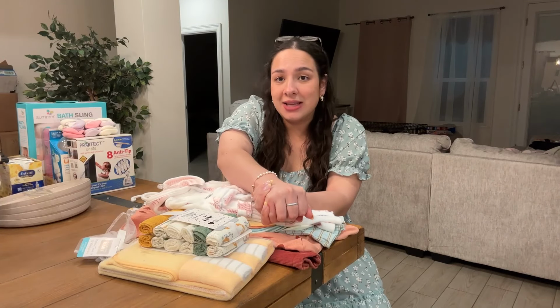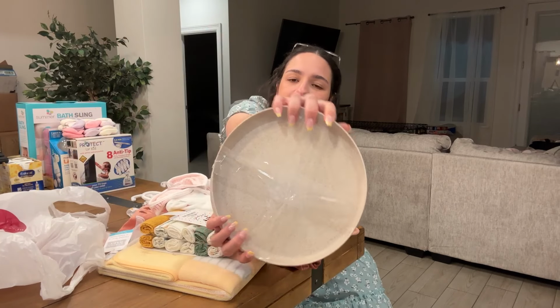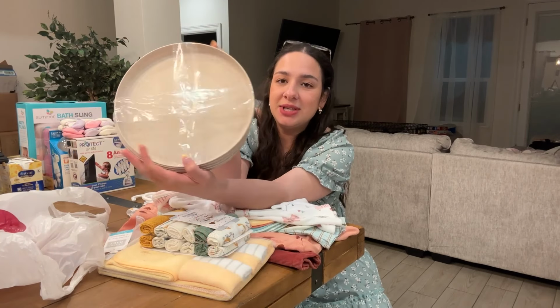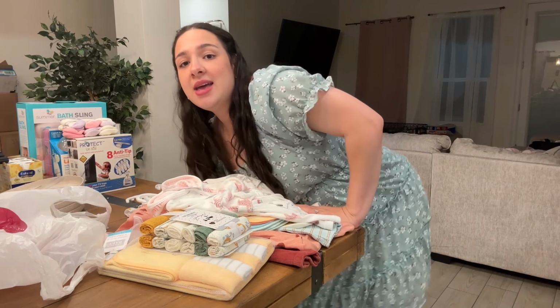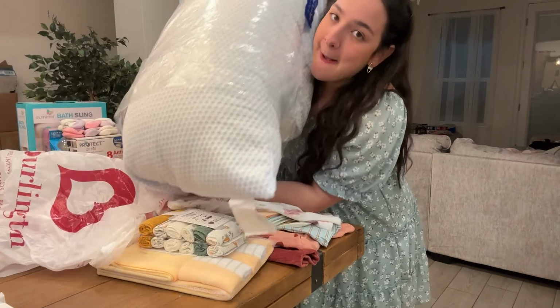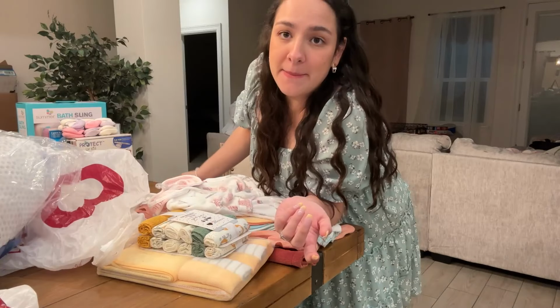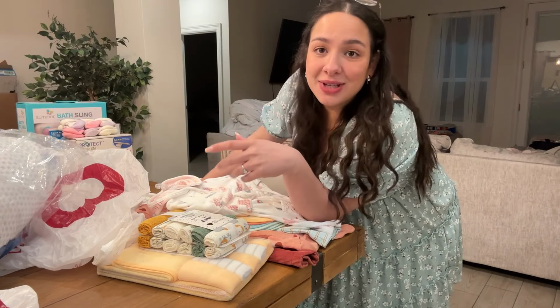I believe that is everything that we got for her. We just got some dinner plates for us that were so nice. We got the shelves that I just showed you, and we got these big pillows, mainly for my husband, but it's one for me and one for him. So that's everything.